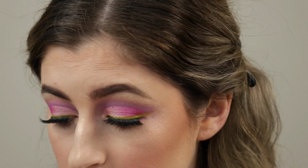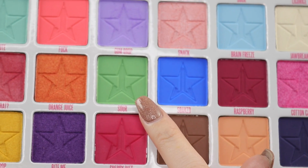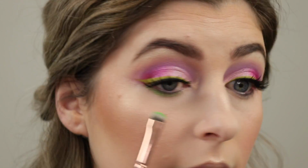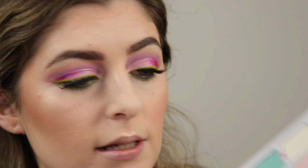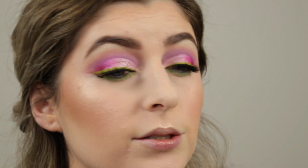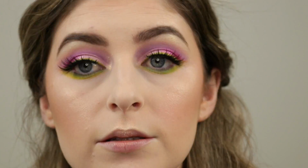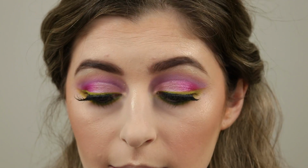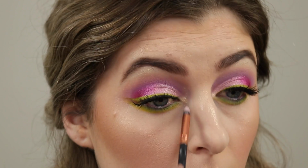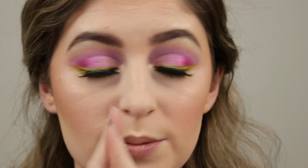So for the lower lash line, I'm going to go in with the shade Sour, which is this green color here. I really wanted to tie in the green with the green eyeliner. And then I'm going to use a little bit of the shade here called Wow, just to blend out the edges of that green. So now I'm just going to re-intensify the inner corner of that shade Jawbreaker. Okay, so I've got my lower lash mascara on.